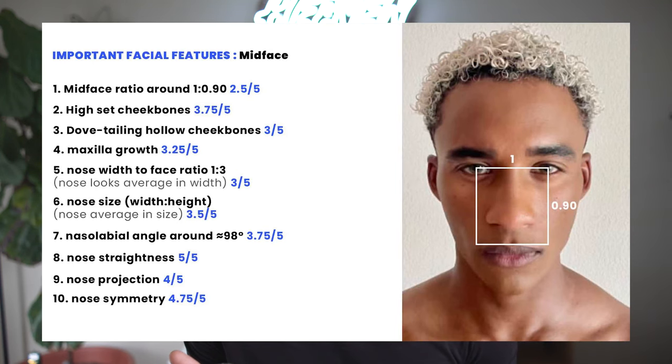High set cheekbones, talked about that before. Dovetailing hollow cheekbones.